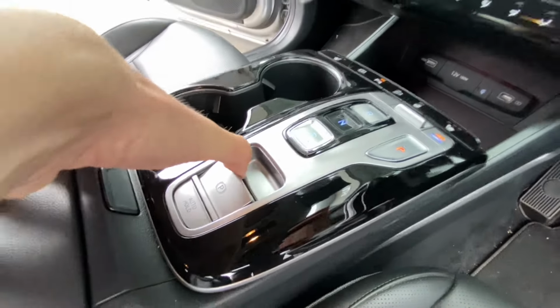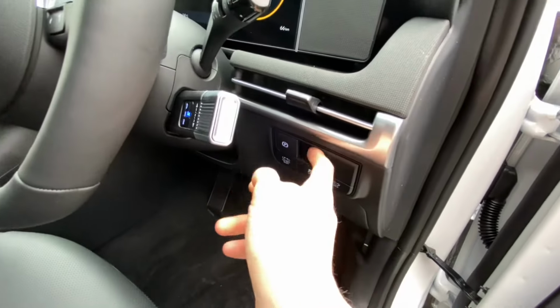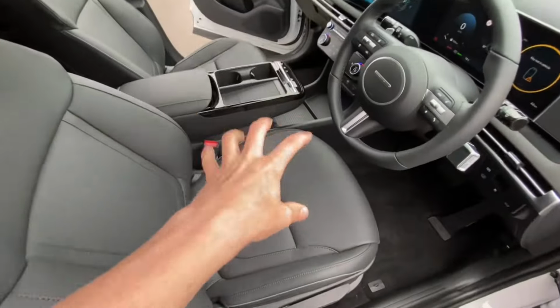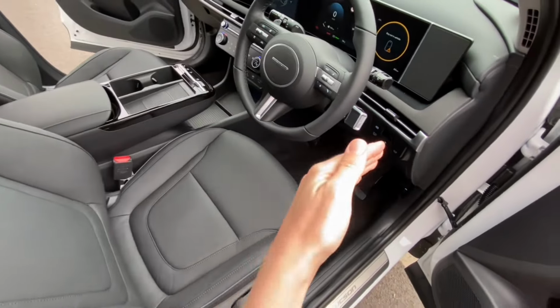Right, okay, that's where the handbrake was. The handbrake on the new one is over here. And again, that's another reason why you're getting more space in through there, because they've moved some of the functions up to there, down to there, into there.